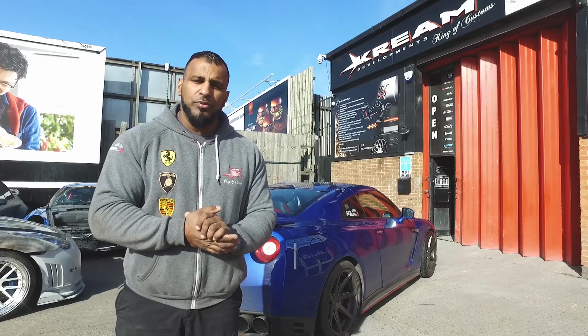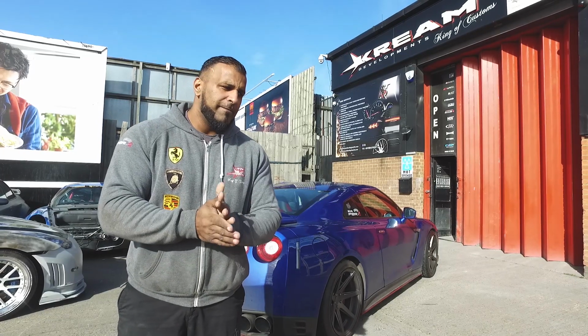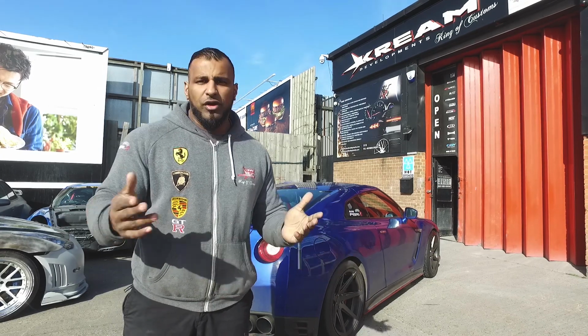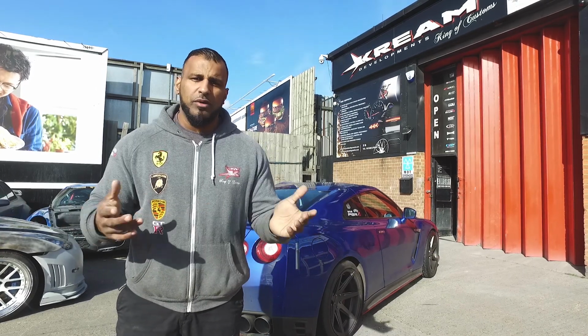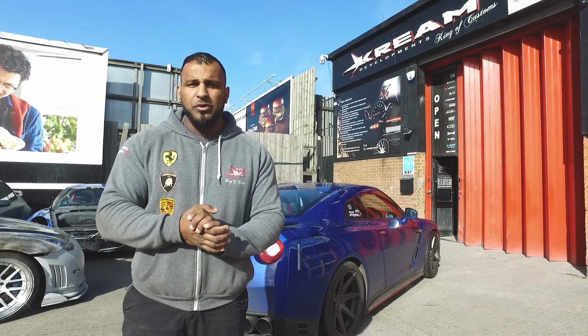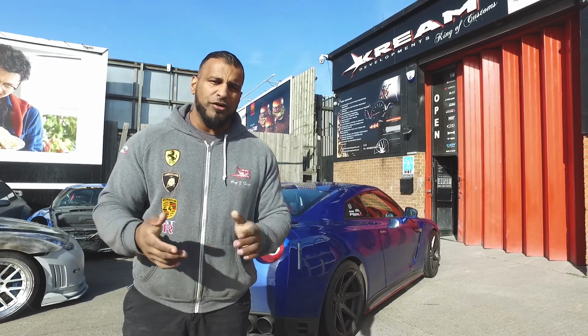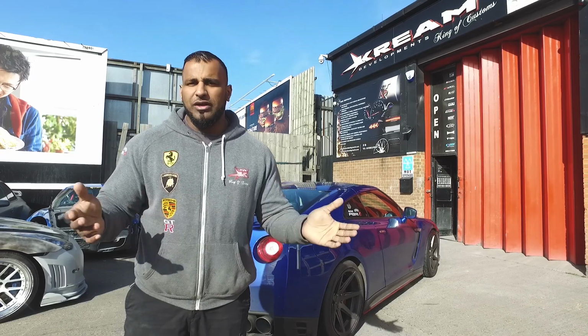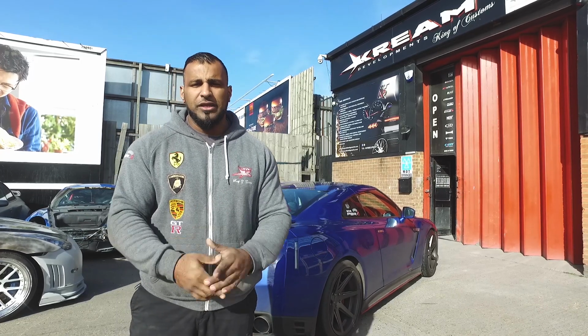In this episode, you'll be seeing the progress, the journey the car goes through before it goes back on the road in its original form of glory, which is what we plan to do with it. It's going to need pretty much a full respray. I know that much already, but once the car comes in, we'll have a look and we'll take it from there. So yeah, stay tuned.